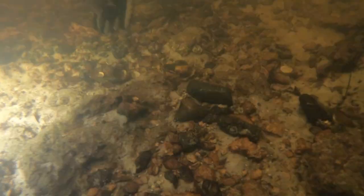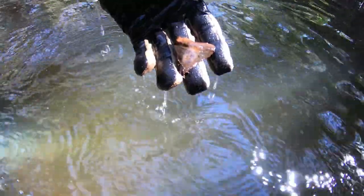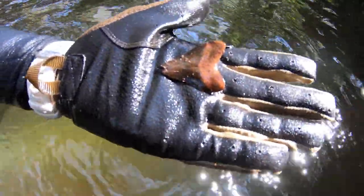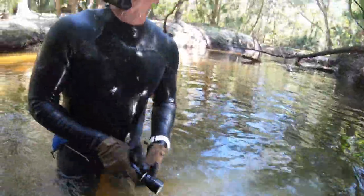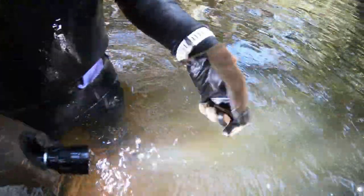Let's grab that. That is a nice tooth. That is a sweet Megalodon tooth. Oh, look at the colors on that one. Dude. Nice. Oh, that is a killer. That's a trip maker for sure.